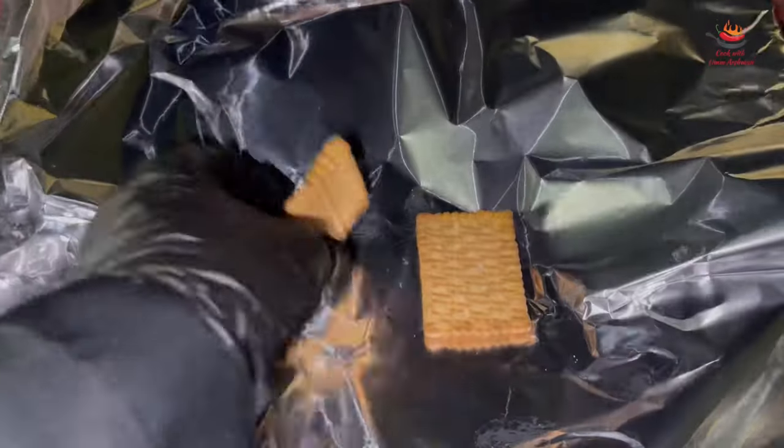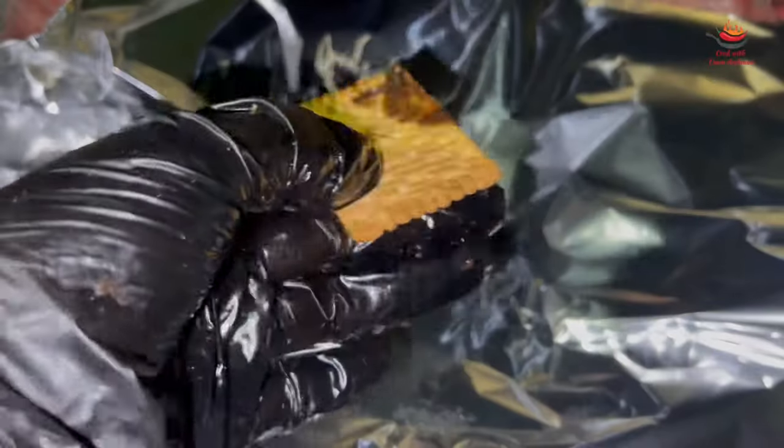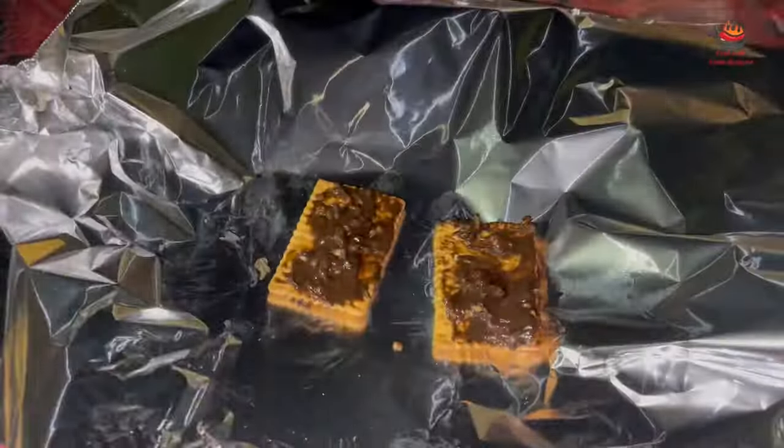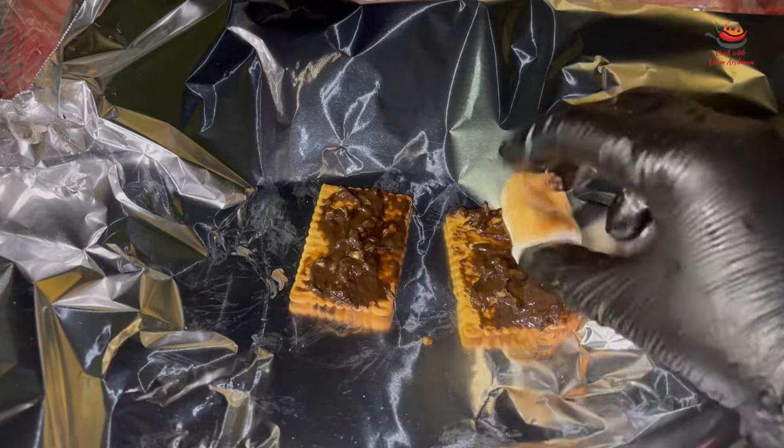Now last but not least dessert, which is called classic s'mores. It's a perfect combination of flavors and so easy to make. Just toast those marshmallows over the fire, sandwich them with chocolate between two graham crackers, and take a big bite of camping bliss.